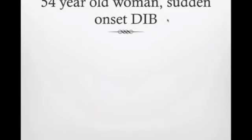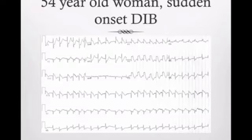A 54-year-old woman, sudden onset DIB. And as paramedics, when we hear sudden onset DIB, we always think one thing. I'm not going to give it away yet. But we look at this EKG, and it's scary, right? Especially in the pre-hospital setting. We got an irregular rhythm, probably AFib. And we're looking at here, okay, we got some right axis deviation, right? Right bundle branch pattern. But that's all, per se, in another 12 lead lecture.